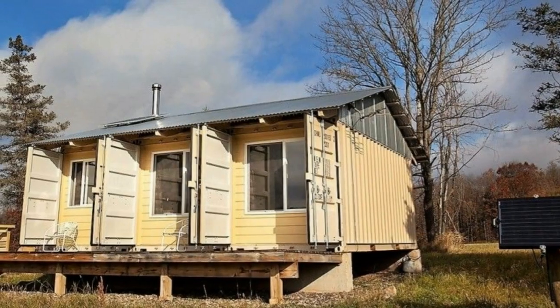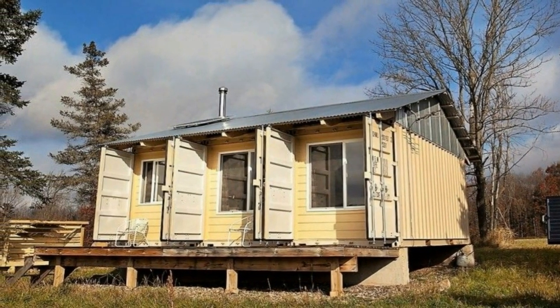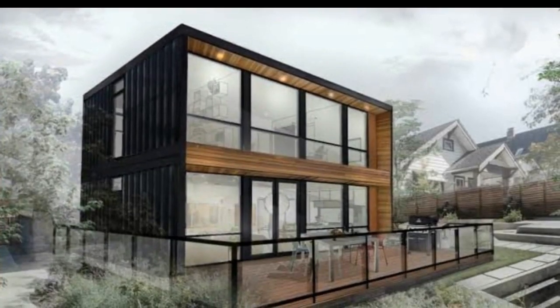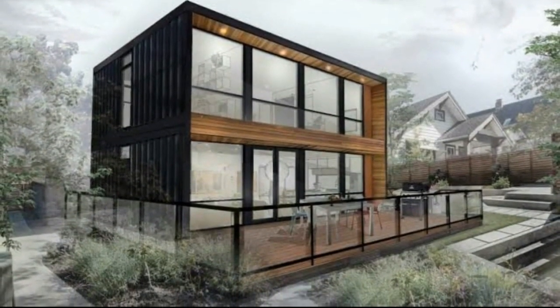Besides trendiness, interest in container homes is also part of a wider interest in saving money with prefabricated and modular homes. Many potential homeowners are looking for lower construction and maintenance costs. There is also a perception that container homes are contributing to recycling.